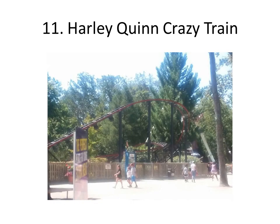Number 11 is Harley Quinn Crazy Train, the Zamperla coaster. And I actually sort of like this coaster. It's nothing really special. There's nothing really in the way of forces or anything. It's there, and it's not bad, it's not good, it's just there. So at least it's not rough, which is a good start.